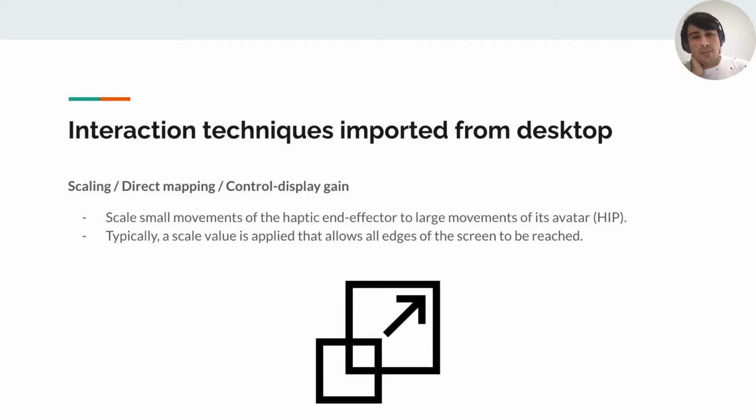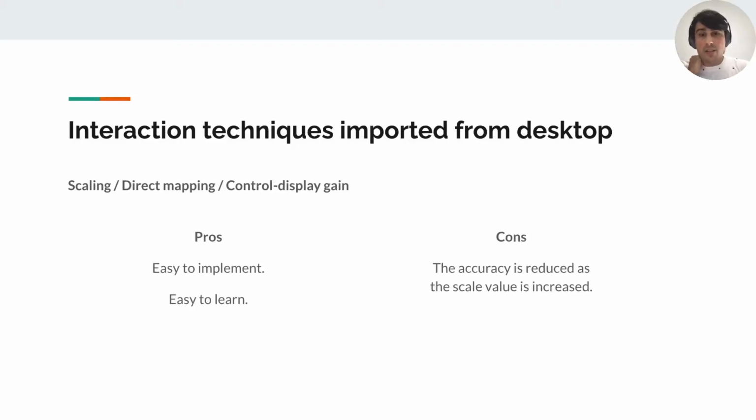So we usually select a scale factor that allows us to interact with all the objects in the scene. And it has some advantages. It is really, really easy to implement and very easy to learn. But the accuracy is reduced drastically as the scale factor increases. Because, for example, if we select a scale factor of 5, it means that 1 centimeter movement in the physical world with the stylus will be translated to 5 centimeters movement in the virtual world. So that's not very accurate.